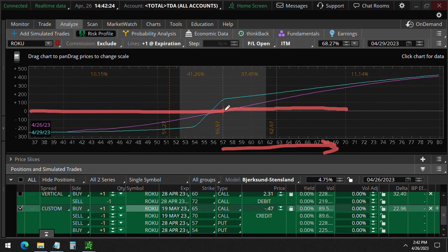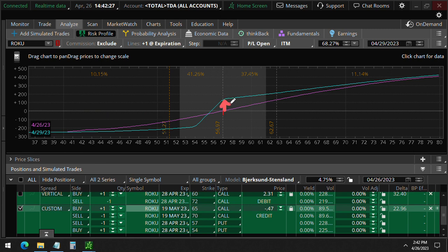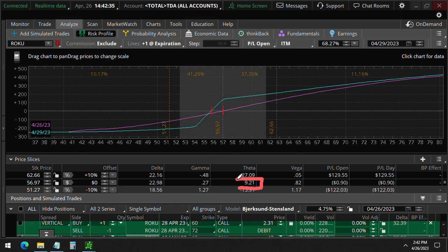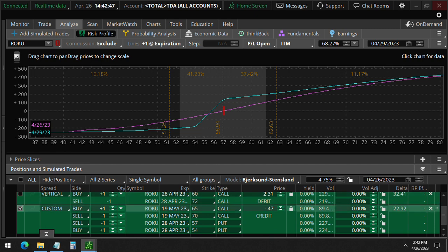And even if it doesn't move, it will be profitable because it will start going up towards the positive theta decay. And so that's why you'll see here our theta is actually a positive 9. And so that's what we like about this trade. And also minimal vega, so not much volatility risk. And also our break even is actually below at 55.7. So by expiration on April 28, this stock can drop to 55 and we will not be at a loss. And if it does drop, our loss is reduced.